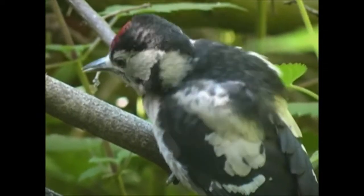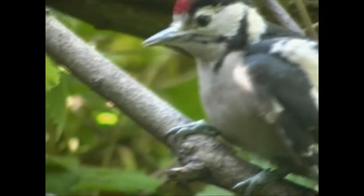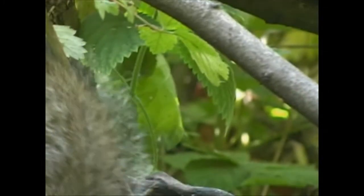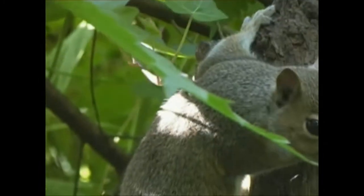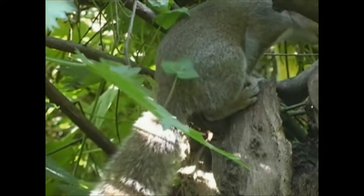Creeping up on the squirrel's tail. He's not going to do what I think he's going to do. That's got to be 1-1. Squirrel's making for high ground, so we can have a better look at it. See what he's up to.